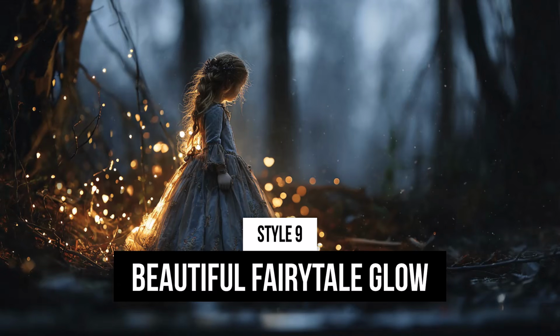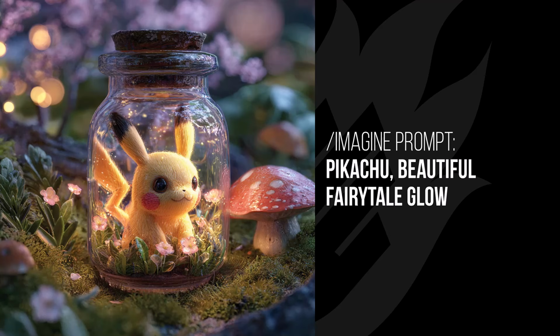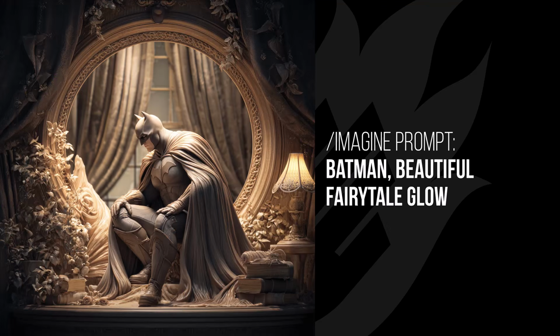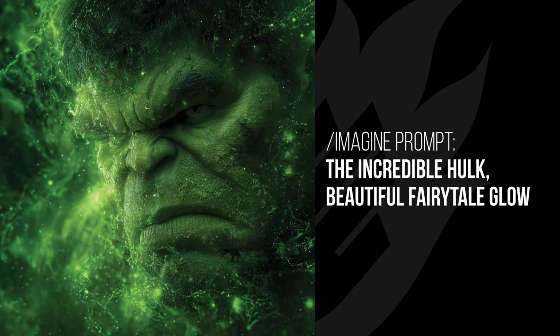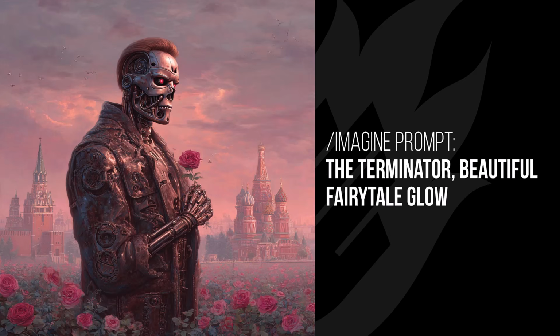But beautiful fairytale glow. Now, this was just a really fun way of trying to get images to have that real nice peaceful glow to them, and the aesthetic of fairytale definitely adds to the image. So you can see here Pikachu's inside a jar. I don't know why he's happy about that, but Darth Vader in a bunch of flowers, and there's always that nice glow to the image, and it adds something peaceful and serene to each image, that real fairytale style. So the Hulk, actually this looks more like a sci-fi image, but overall I feel like adding the glow without the fairytale just doesn't work as well, but the fairytale element creates something very nice and very peaceful about the image.